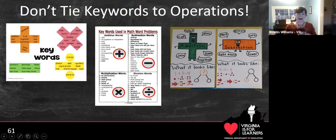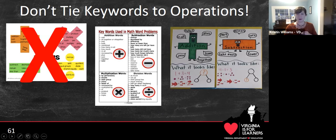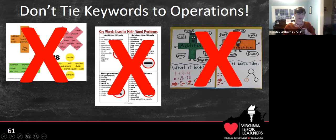All right, so again, if we remember anything, we don't want these posters in our classrooms. If you have them anywhere, take them down. If you're in a face-to-face classroom, take them off your walls. If you have them in any of your virtual classrooms or your Google classrooms, take them off. It doesn't work.